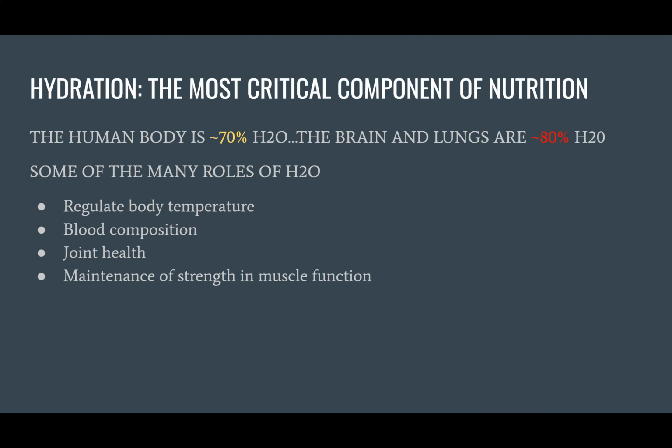So, some of the many roles of water: it regulates our body temperature. We all know on a hot day we sweat. Sweating is our way of regulating part of our body temperature. We get the evaporation component, and that keeps us relatively cooled. Water is that key role. Blood composition: a majority of our blood, the liquid portion of our blood, is a water base. Again, if we are dehydrated, blood composition becomes a little thicker, becomes harder for the blood to move through the system, so the heart has to work harder.